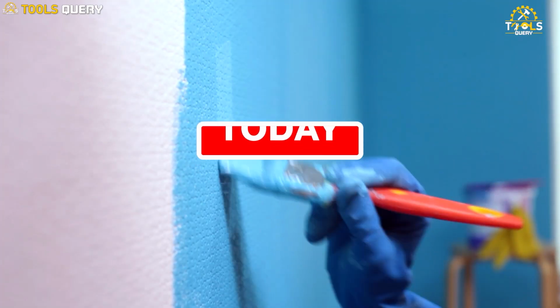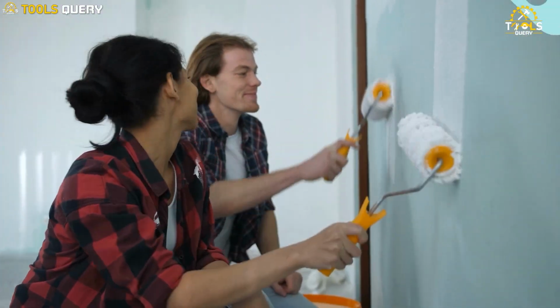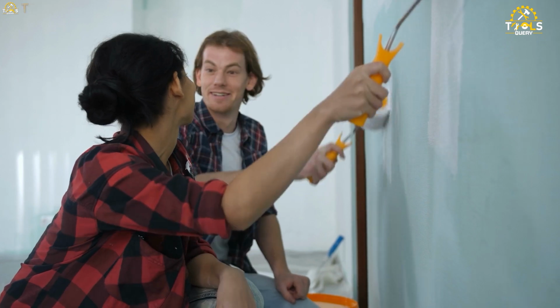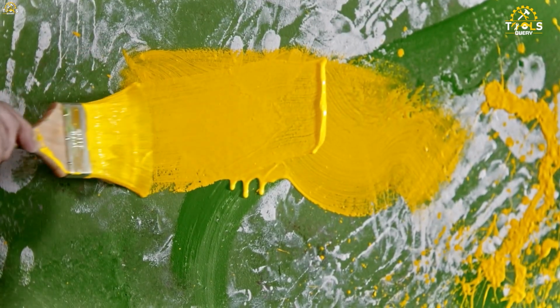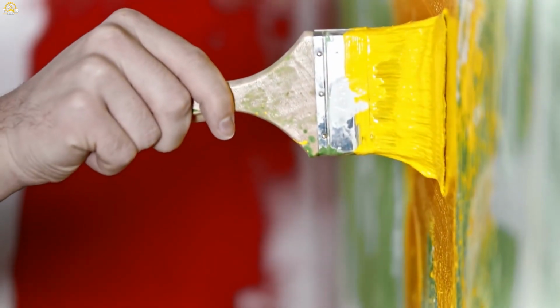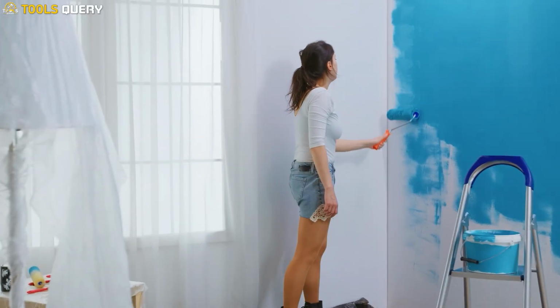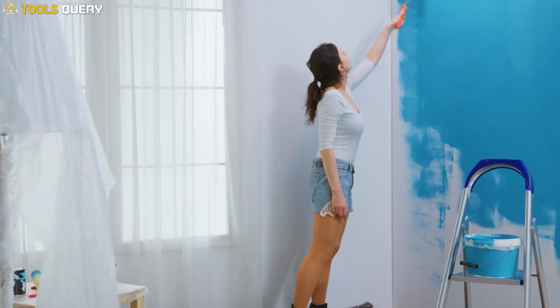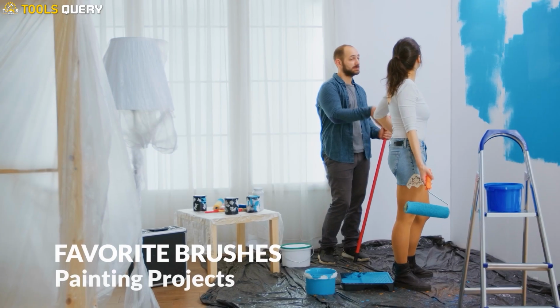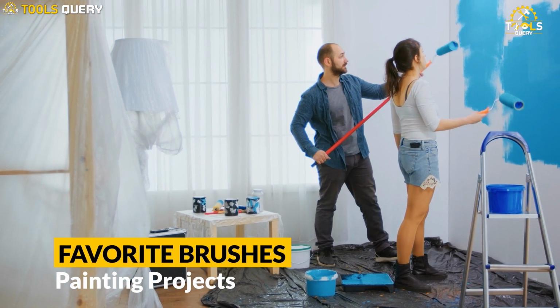Today, we're going to talk about the best brushes for painting walls. Whether you're a professional painter or a DIYer, the right brush can make all the difference in getting a smooth, professional-looking finish. In this video, we'll discuss the different types of brushes available, the materials they're made of, and the factors to consider when choosing a brush for your project. We'll also recommend some of our favorite brushes for different types of painting projects.